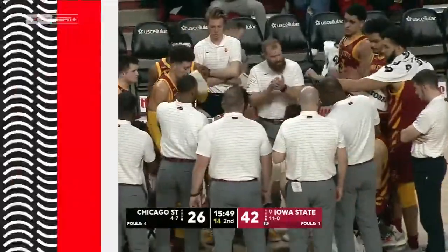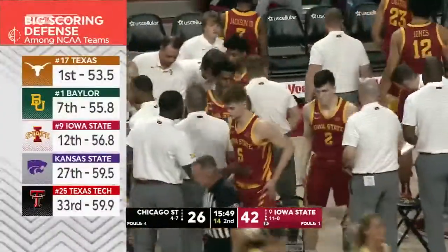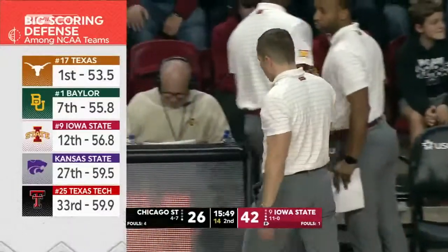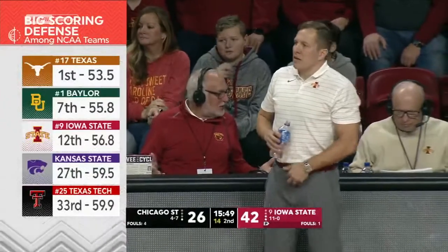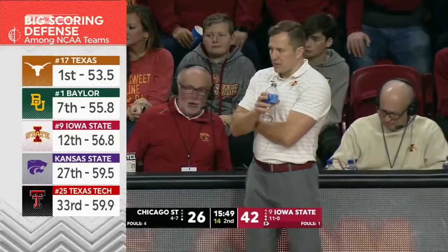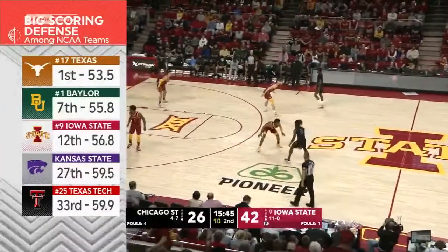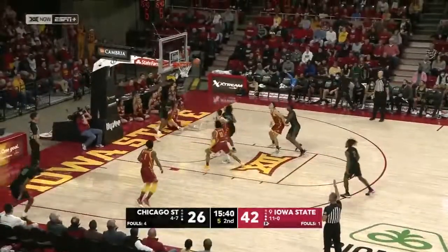Final non-conference game before conference play starts in the new year, and the Big 12 is elite this year, particularly on the defensive end. Texas, Baylor, Iowa State, K-State, and Texas Tech all in the top 35 in scoring defense, all under 60 points per game. The defense in the Big 12, it's going to be night in, night out. There are no nights off. Yeah, and you don't have the Kansas Jayhawks on there, and I can tell you, Bill Self, his teams play great defense as well. So, no, there's going to be a lot of possession-by-possession games that come down to the last minute or two in conference play.